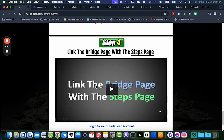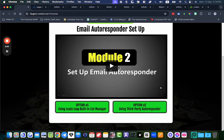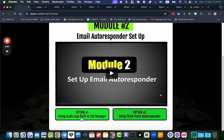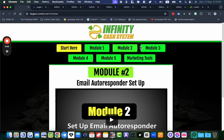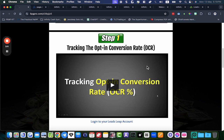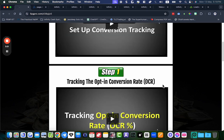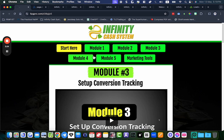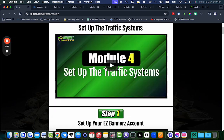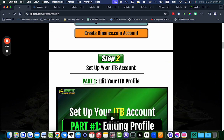Obviously you get the share codes, but you also get the autoresponder setup steps, so that you can choose whether you're going to be using the built-in LeadsLeap autoresponder, or if you're using a third-party autoresponder, it gives you training for both. And then the LeadsLeap training goes here. This is the next one. You get the LeadsLeap training anyway, but for the autoresponder, but you also get the tracking stuff, if you need to track it. And then the complete training for the actual traffic systems built in.